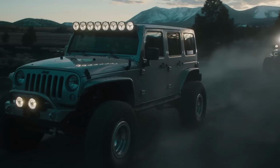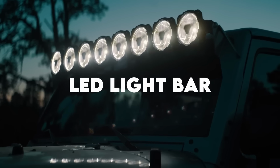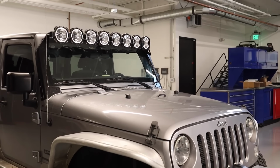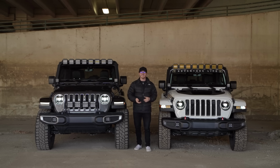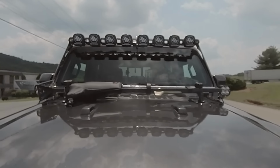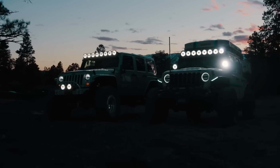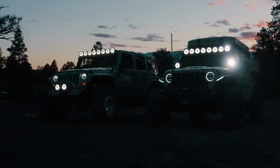And if you want to go further, an LED light bar on the roof or bumper turns a pitch-black trail into broad daylight. People who camp, hunt, or live in rural areas with no streetlights absolutely depend on them. Once you switch, the factory lights feel like candles. There is absolutely no going back once you've seen the difference for yourself.